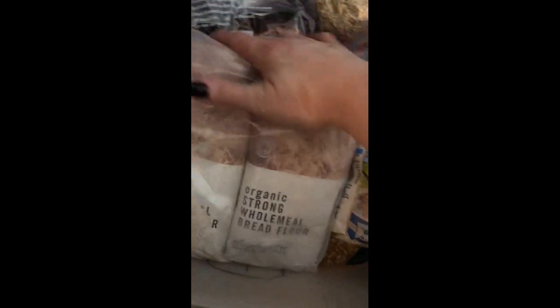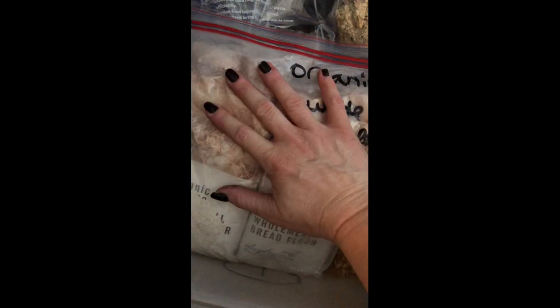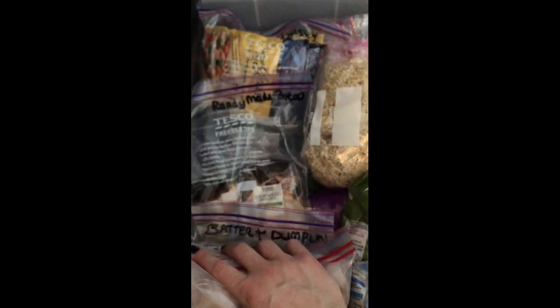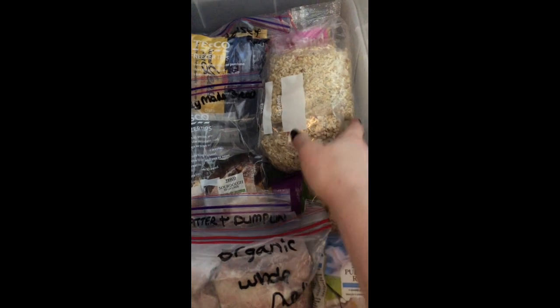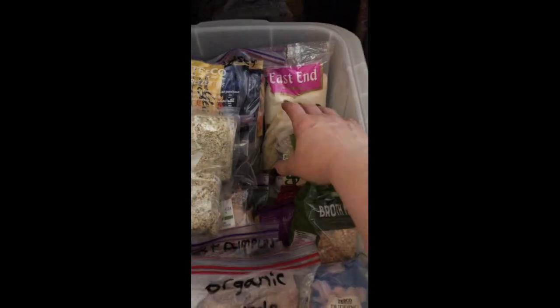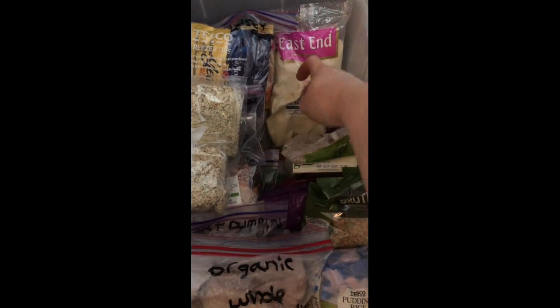But yeah, those two I would use in a week, because I use about 500 grams of flour every time I make a loaf of bread, and obviously one of those little 7-gram sachets. I don't know if the camera's picking up how much is in here, but there is an awful lot of stuff.